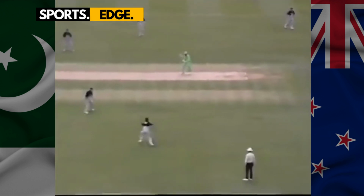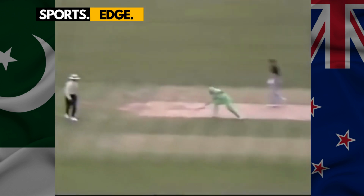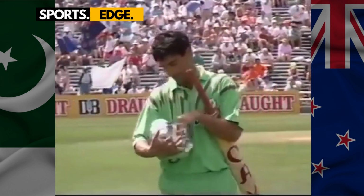There's that delivery, and Patel picks up the ball and throws it to the non-striker end. Shahid trying to scamper home. Very close decision. He's gone. 35 for 1.